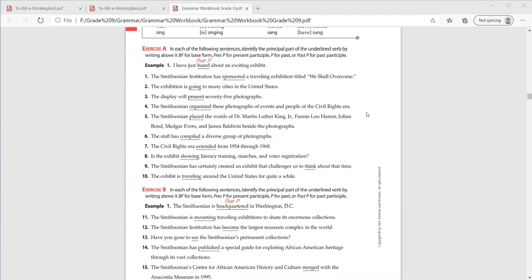Okay, ask yourself, before this, it will be base form. Yes, the base form, correct. Number 4, it will be past part of simple. Okay, the Smithsonian organized. It's either going to be, okay, I want you to watch, Yusuf. I want you to look, does it have anything in front of it? No. Okay, so it just has ED, so what will it be? Look up top at the rules. You see the difference between past and past participle? It will be base form. No. Look at past and look at past participle. So it will be past. Yes.